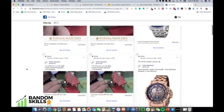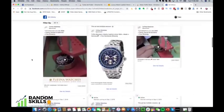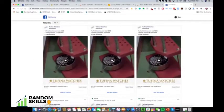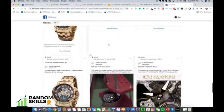actual ads. But obviously you want to tell the truth. But anyway, yours doesn't have to be handmade in Germany. You can say designed in Germany. You can say designed in California, made in China, whatever it is. Obviously, you're not going to promote that part of it. But yeah, you can see the exact ads that they're running, and it means they're making money.